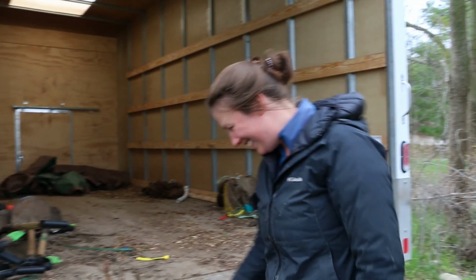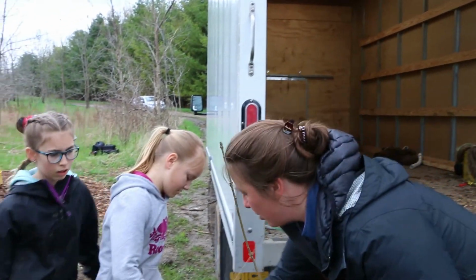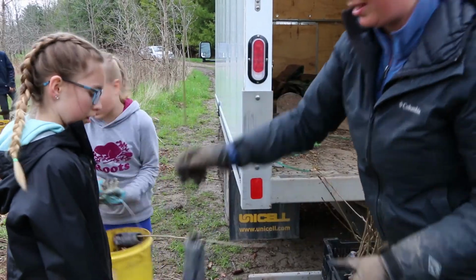Awesome. You got some folks right here now. Yeah, here you go. Okay, these are oak trees. There you go. The whole thing goes right in there, okay? Okay, thank you. There you go.